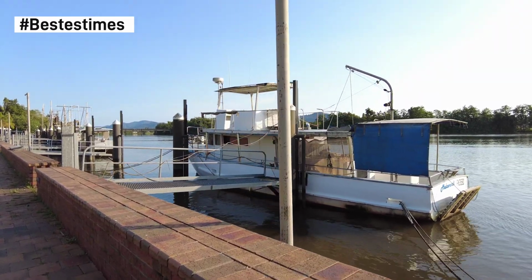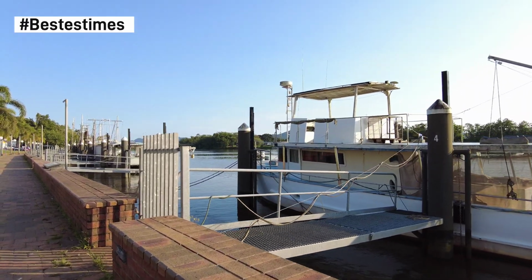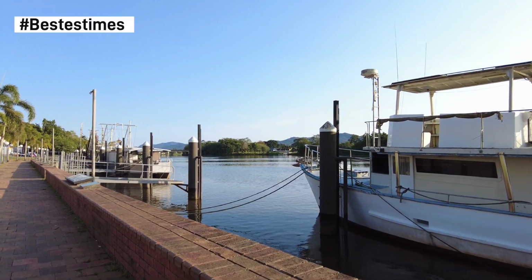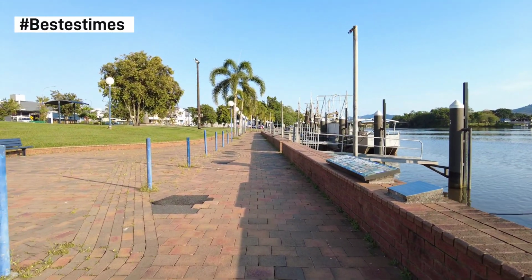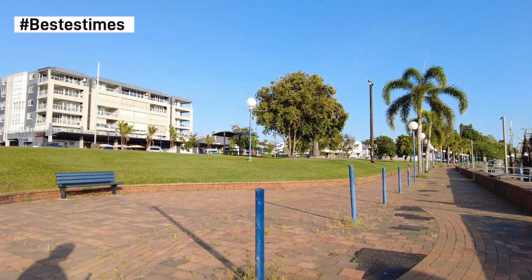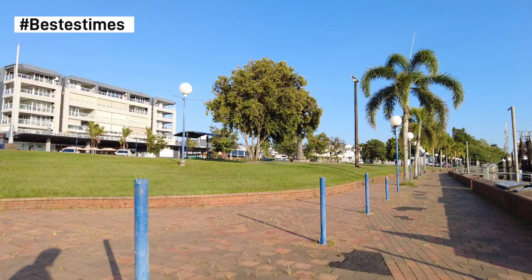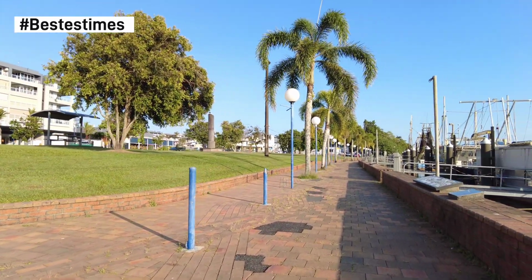We've shown all detail of these mosaics along here, the tiles and that, in the past, so we'll leave that for those videos. Yeah, this all needs doing right up along here. They were going to do it at one stage. Well, they made out they were going to anyway. There was all these things on the council Facebook page and their actual website, showing all the plans.